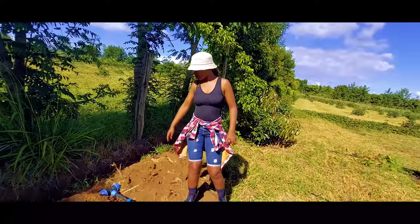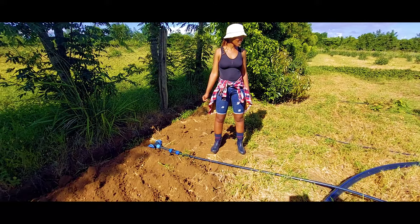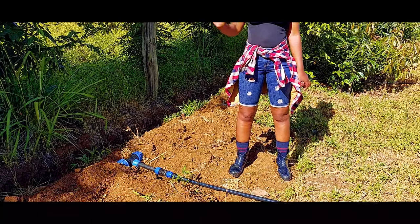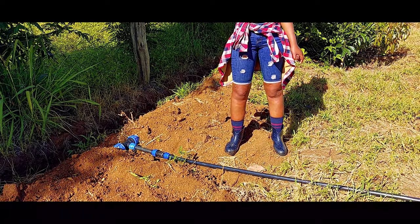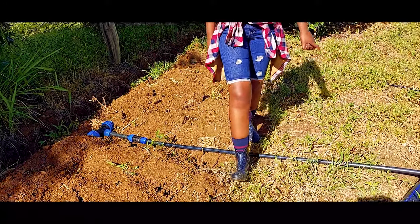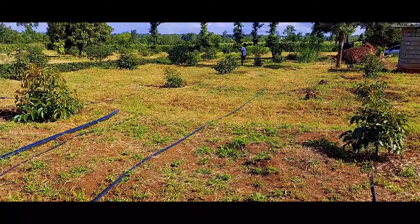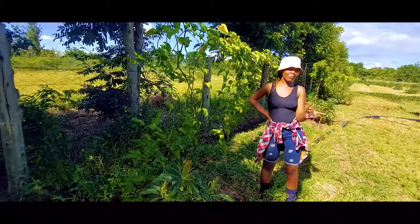Oh, we installed this one ourselves. Guys, we stay at the farm for so long, sometimes you don't even need professionals. You become a professional yourself. So we installed this one because we needed more water on that side, it was not really getting a lot of water, so we had to reevaluate.